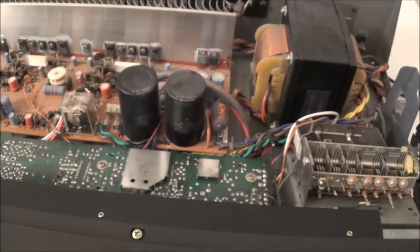Is there anything else I want to point out here? Yeah, there's two types of protection in this unit. One is using a protective relay, say, for example, if you have DC voltage at the speaker outputs, which you're not supposed to have. Also, this has a thermal protection circuit in there too. So if it gets too hot, you're kind of like doubly secured. Although I'm pretty sure something could go wrong, and of course the output transistors could all end up being bad.